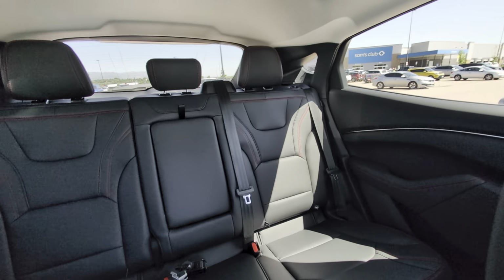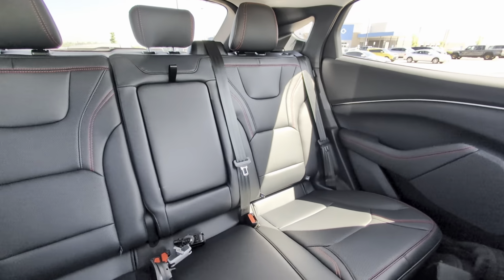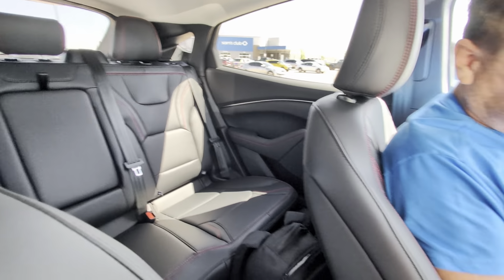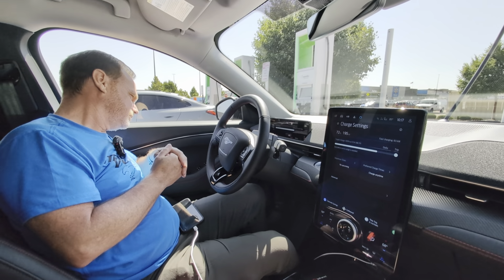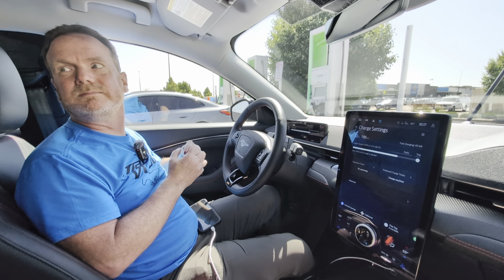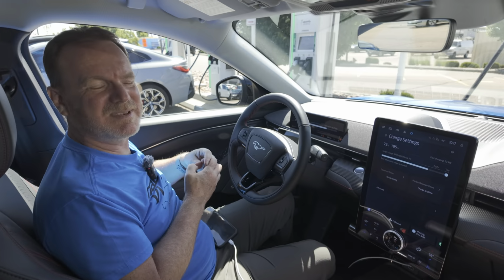But is there anything else? Do you want to show the red stitching in the back? Let's just take a look. We will show you the red stitching back here. So this is the Sport Appearance package on a Premium Mach-E. As soon as we start driving, we're going to show you what the instrument cluster looks like, because it's a little bit different there too. And we'll also show you a little bit of what it looks like when it's BlueCruising, because that's a little different too. Yeah, perfect.